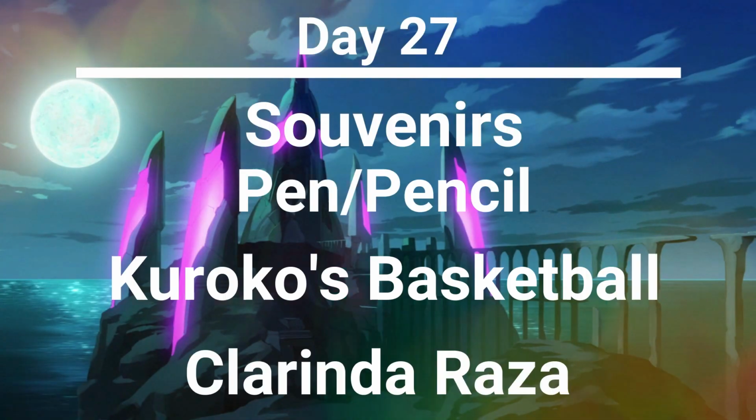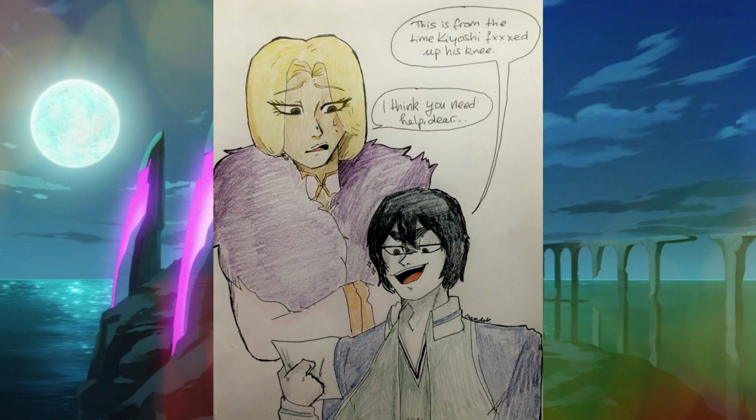Day 27. Souvenirs, Pencil Pen, Kuroko no Basket or Kuroko's Basketball, and Clorinda. I have a bit of a headcanon that Makoto has photo souvenirs of every time he's injured a player, be it from a newspaper article or one he's taken himself, just because he's a jerk. And Queen Clorinda is quite concerned. Don't know how she ended up meeting him, but just go with it.